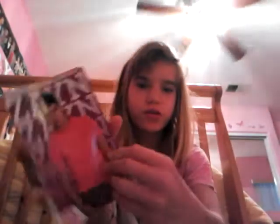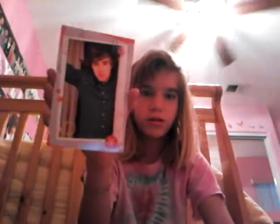Next is photo cards. I have this Zayn photo card, this Liam photo card, this Louis photo card, and this Liam photo card. So I have two Liams. Next is books. Then we get to go on to the big bed accessories.